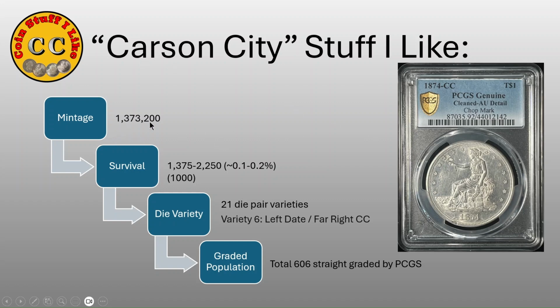We have a booming mining industry, lots of silver and gold being produced. They really ramped up their production almost tenfold. 1,373,200 were minted. Of these, only about 1,375 to 2,250 survived. Only 0.1 to 0.2% of the original mintage survived to this day. PCGS estimates 1,000, which would be even lower than that. So their mintage is in the millions, but very few survive.